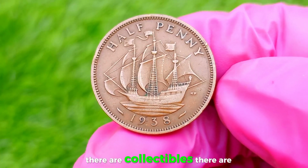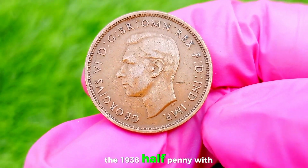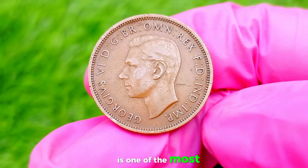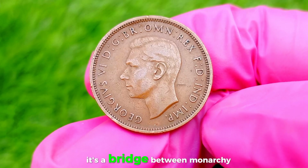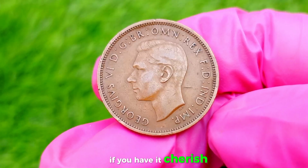There are collectibles, there are rarities, and then there are wonders. This coin belongs to the last category. The 1938 halfpenny with Ind Imp, uncrowned George VI, and Paget's touch is one of the most powerful pieces ever minted in British coinage. It's a bridge between monarchy and modernity, between empire and economy. If you have it, cherish it.